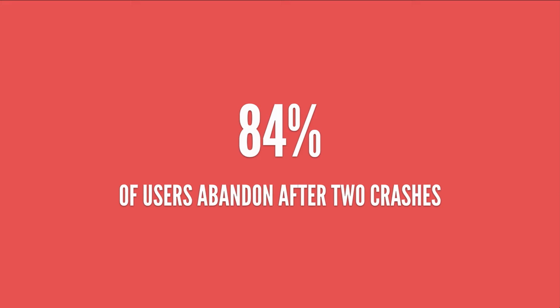84%, this is a stat from a recent study that came out last year, 84% of your customers will abandon your app after seeing 2 crashes. So taking that a bit more broadly than crashes, if you're not available twice, or if you've got performance problems that are causing people to leave your software, 84% of your customers will leave after seeing 2 production problems. And what does that mean? That means you've got abandoned purchases, you've got customer churn, you've got people writing bad 1-star reviews on the App Store. It's not a great situation to be in if you have unhappy customers.